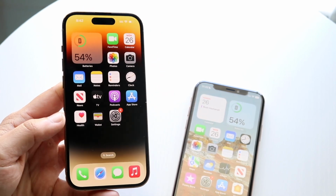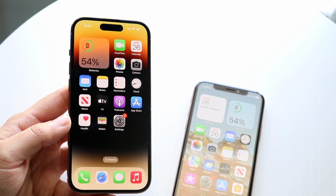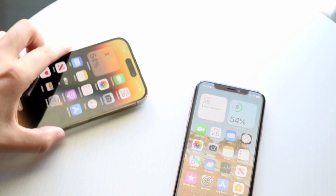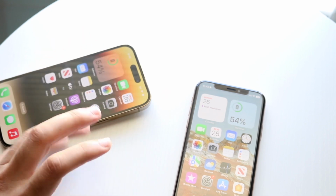Now let's go and do a speed comparison between both these phones. The iPhone 14 Pro has that Apple A16 Bionic chip inside of it with 6 gigabytes of RAM, where the iPhone XS has that Apple A12 Bionic chip inside of it with 4 gigabytes of RAM. So let's go see which one is the faster one between both.